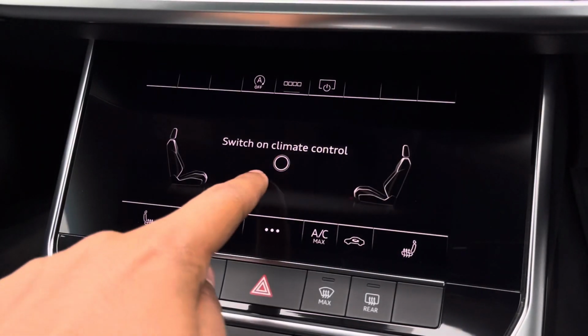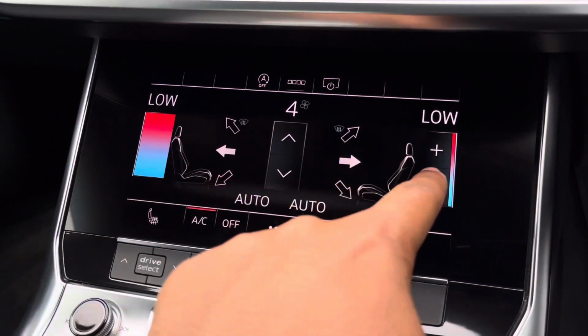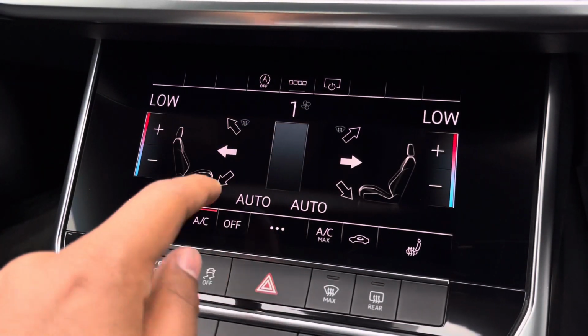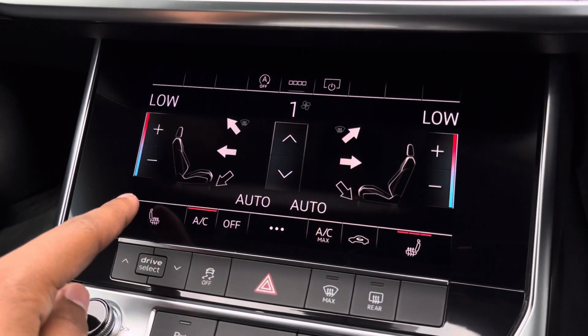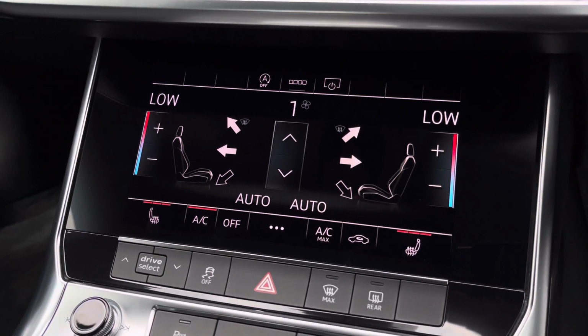Moving down, we have the display for the deluxe two-zone electronic climate control, with tap controls for the passenger and driver, with plenty of options to your liking. You can easily change the temperature, speed, and direction on the move without taking eyes off the road, while we also have the added benefit of heated front seats, which will come really handy, especially on those cold winter mornings.